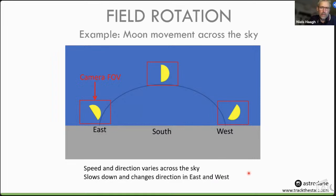When you look toward south, the field rotation will be clockwise. If you look toward north, it will be counterclockwise. And in east and west, that's where it changes direction. So that's where the speed also gets very slow.